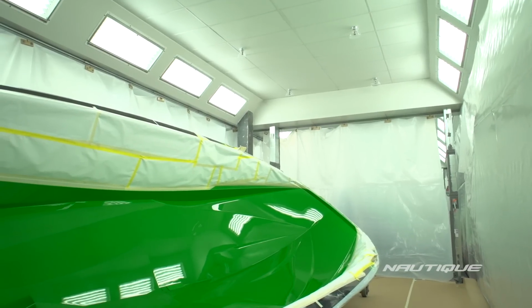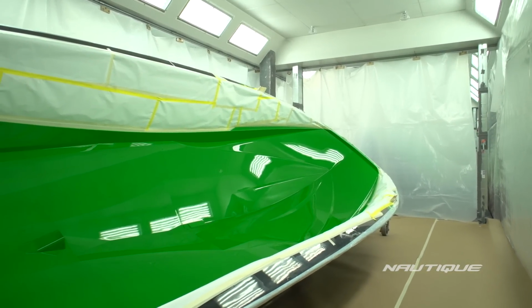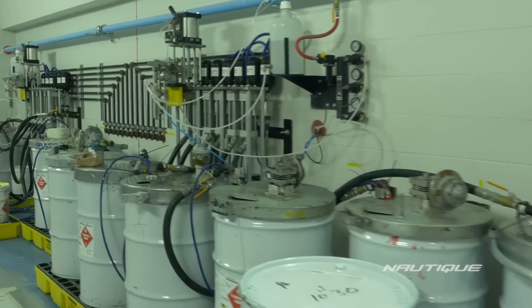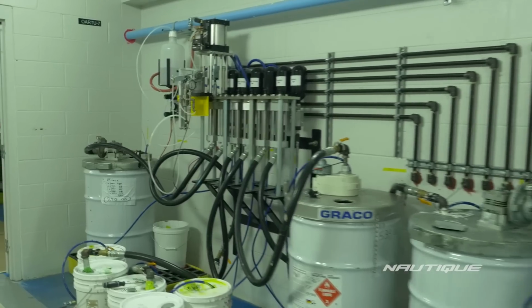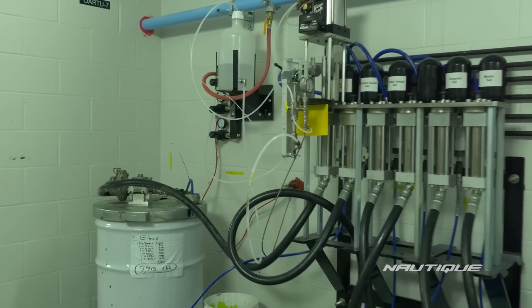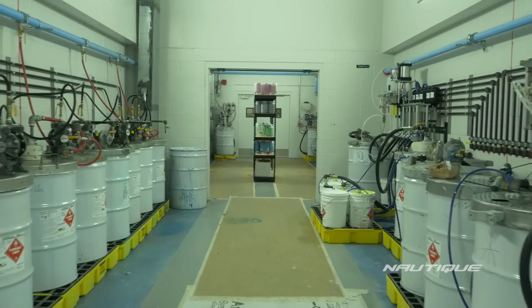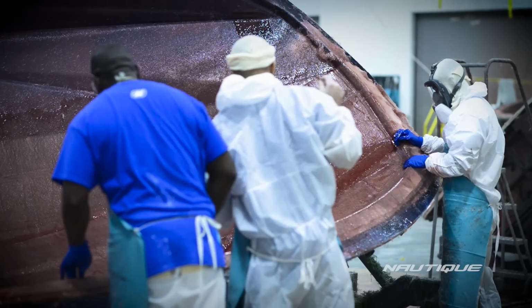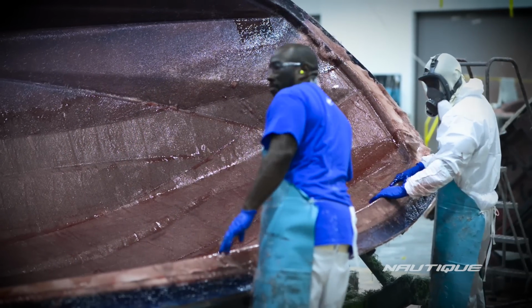Our booth layout is configured in such a way that parts can flow in a linear system more efficiently from station to station on a standard cycle time. Our automated gel coat mixing systems, new streamlined gel coat lines, and our new layout allow for an increased curing time, which optimizes the boat's cosmetic finish. A barcode hardness test is used for every part to determine if that part is cured and ready for lamination.